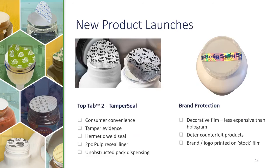Now we'll talk about a couple of our recent new product launches. We have two concepts that we've taken out of our prototype stage to assess customer interest before we develop commercially. Our tamper seal development addresses the consumer problem of easily accessing product that also requires tamper evidence and a hermetic seal. This problem is well known by consumers of the OTC pharmaceutical products sold in plastic bottles.